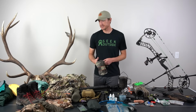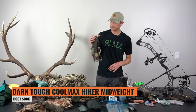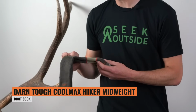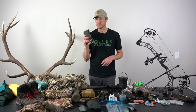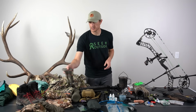All right, moving into the socks I'm going to end up wearing. This is the Darn Tough Cool Max sock. We sell these in the gear shop. These breathe really well. They're a nice weight. They're a full cushion sock, so you've got nice cushion underneath from heel to toe. I really like these, and that'll be my choice for this year. It's that Darn Tough Cool Max sock.